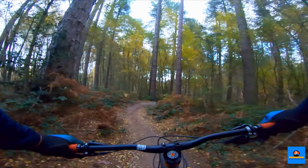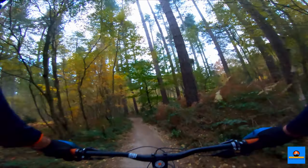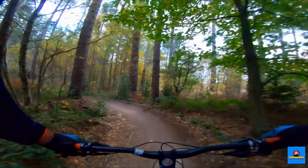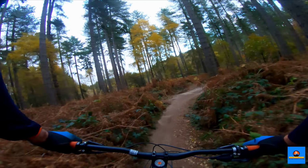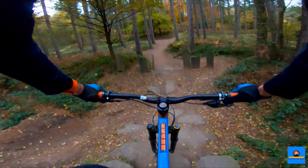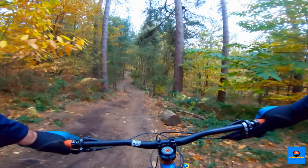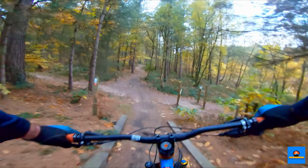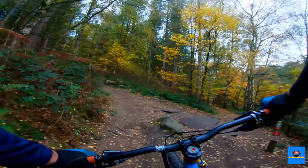Now this bit coming up is I'd say the most technically challenging part of it. It's a double rock drop, but it's a blink and you've gone over it. So here we go. And I'm not doing that particularly fast really. And some more little additions that the team at the Pines have added in, some little drops. Again, pointless if I'm being honest, but I suppose it's about adding a little bit of challenge.